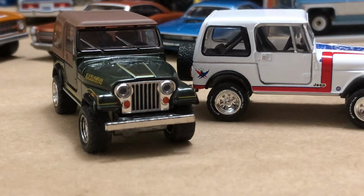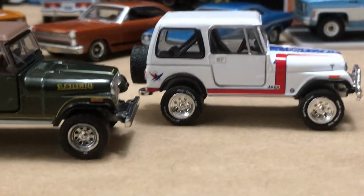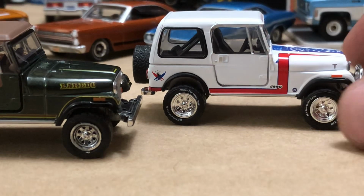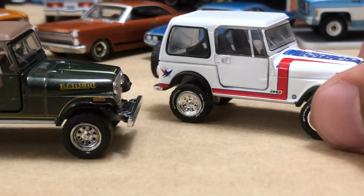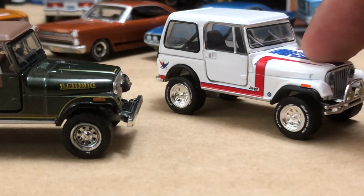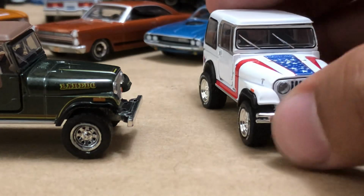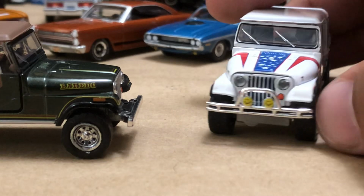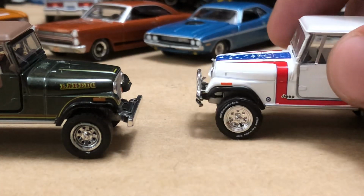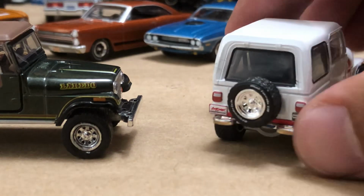I like CJ-7s because the CJ-5 really is based on the old Jeep wheelbase, which is really tiny. So this is definitely more like a modern sized Wrangler. This is where basically the dimensions for the Wrangler came from, and they just expanded on it after all these years. It's got the old tube bumper, which was used many, many times on these Jeeps. It's got the stock rear ones.